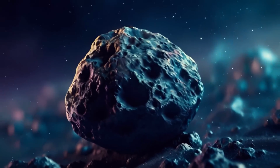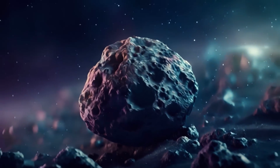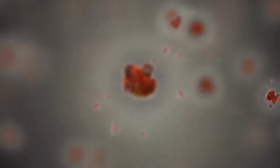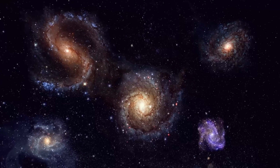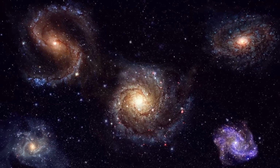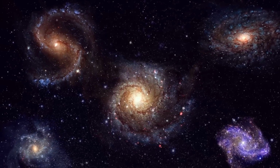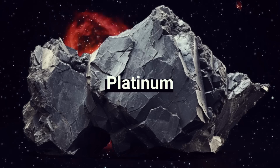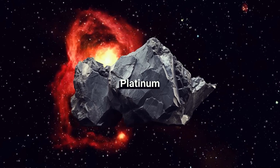I mean, only tiny amounts of it have been found. Hundreds of atoms maybe. But it's still remarkable because these atoms are created by exploding stars. Things like this can help us better understand how the universe produces elements heavier than iron, like plutonium, gold, uranium, and platinum. We're still not sure about the origins of these elements.